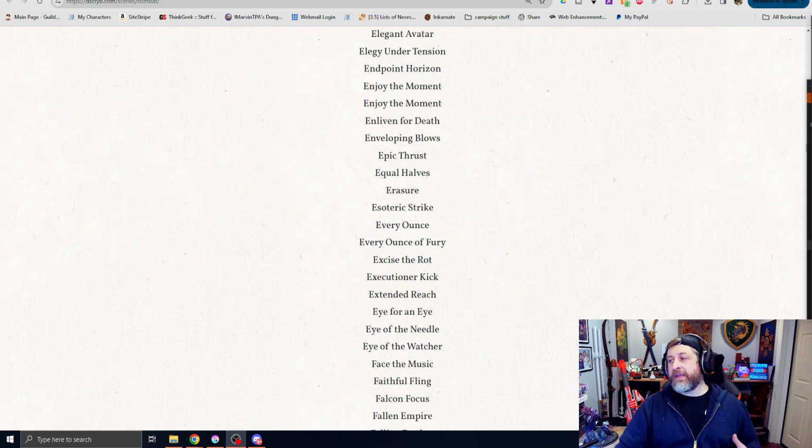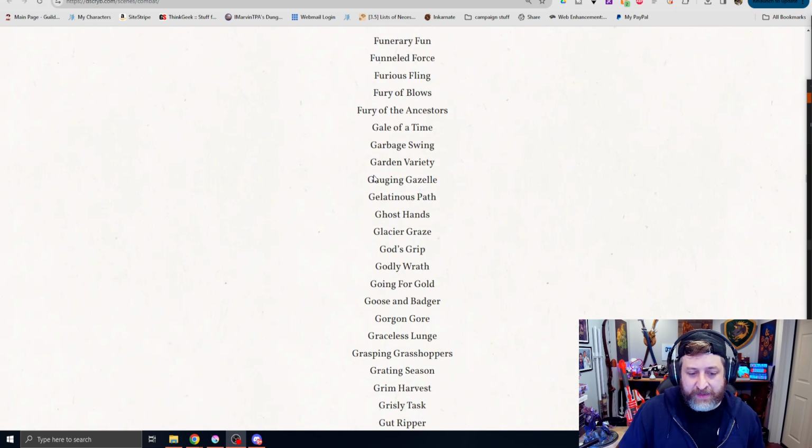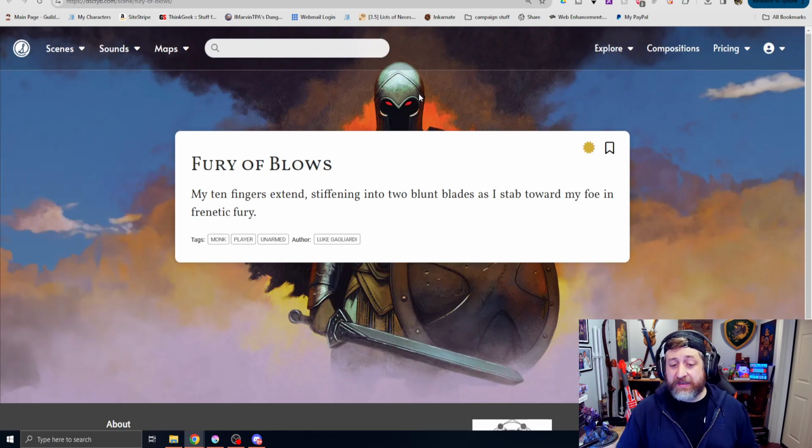So you'll be able to set up, let's say your character is a bow wielder and a rapier user, right? You could set up a series of things kind of in the tank, as it were, to be like, okay, let me use this description or that, however you want to go about it, right? You can see all sorts of different options here, right? Fury of blows. I wonder if that's like a flurry of blows. Let's see. My 10 fingers extend, stiffening into 2 blunt blades as I stab towards my foe in a frenetic fury, right? You talking about how you're attacking the opponent with a fury of blows, perhaps to be legally distinct from a flurry of blows. All right.